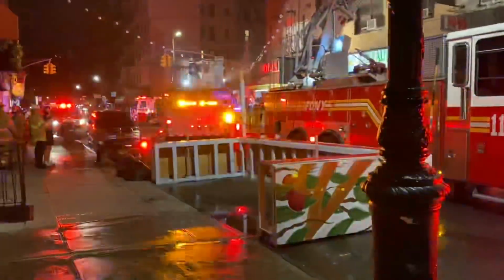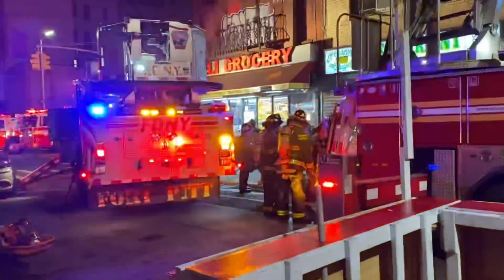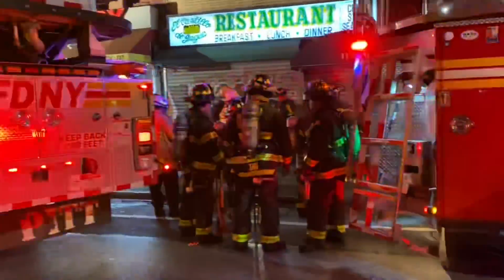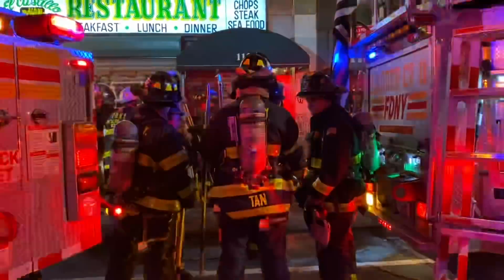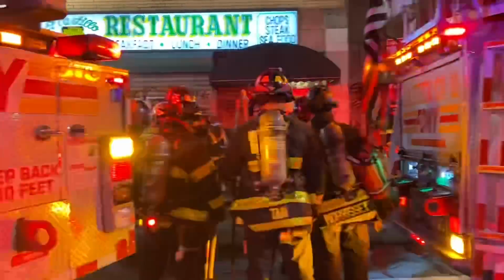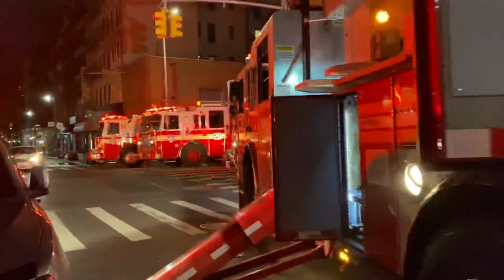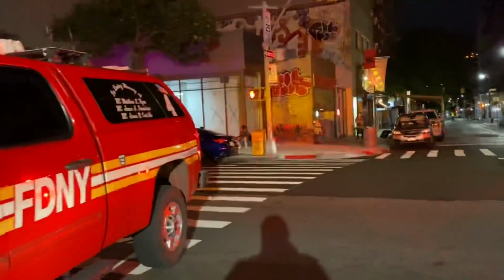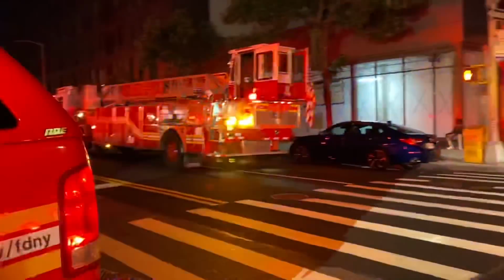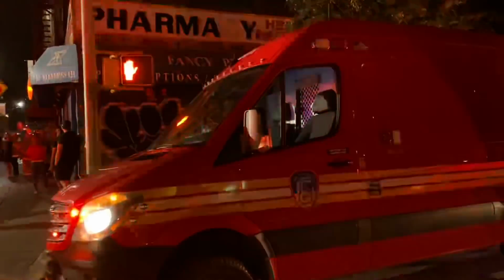Poke around a little bit and then I'm out. Very tight streets down here. Of course, they're the rock at rack one. They're all set up.